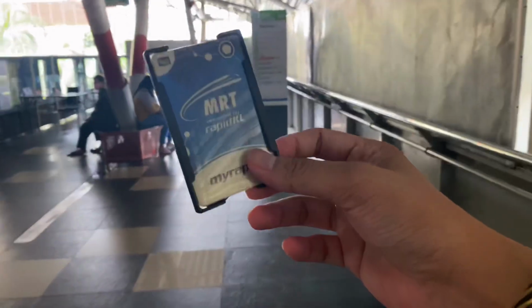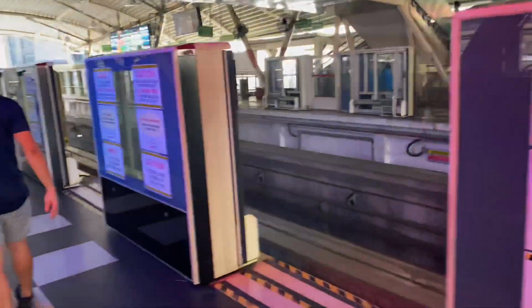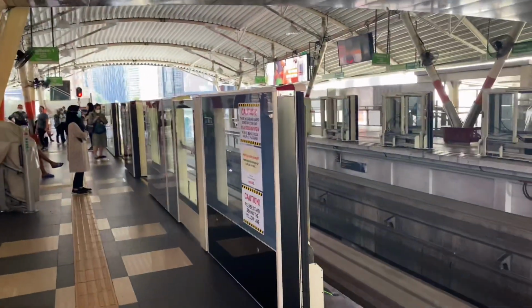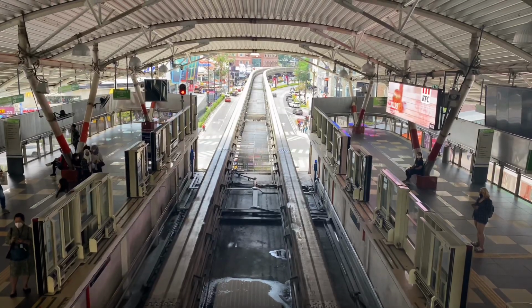So, I'm good at using this card now. You must have this if you go to Kuala Lumpur. Right now, we are here in Bukit Bintang Station going to Hang Tuah Station. From there, it's a connecting station going to Masjid Jamek Station.